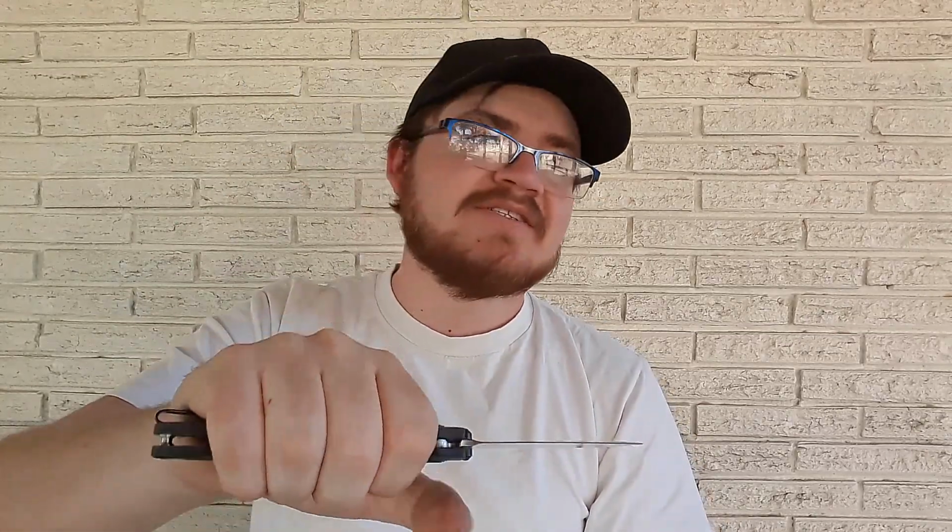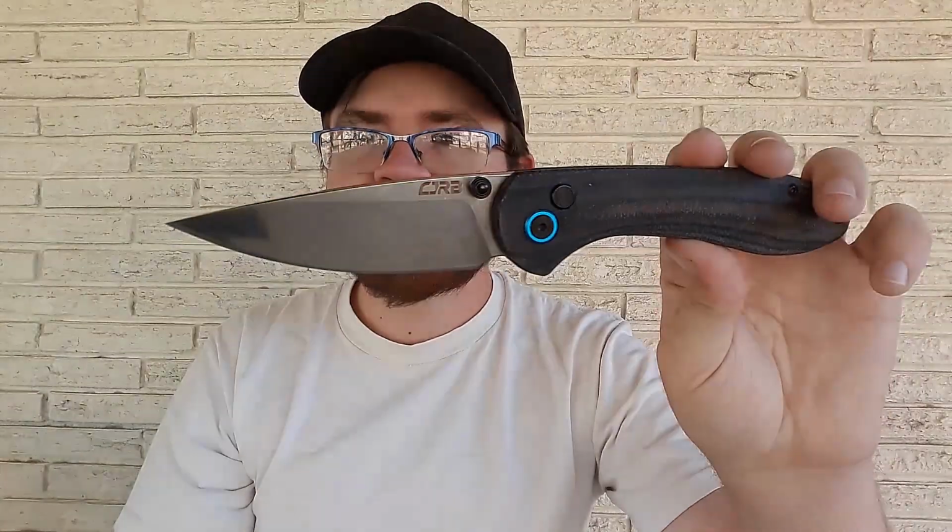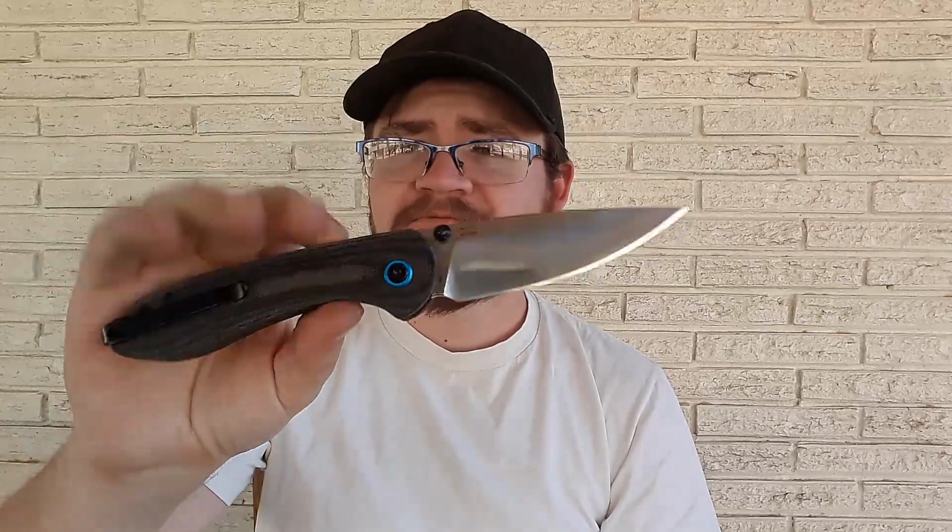And this one is so comfortable. This might be the most comfortable in hand. Hard to say because they're all really, really nice. This one just, oh, it feels great. I got the satin bladed version. There's also a black bladed version. Button lock action works fine. But yeah, really, really cool knife. I enjoy this one quite a bit.